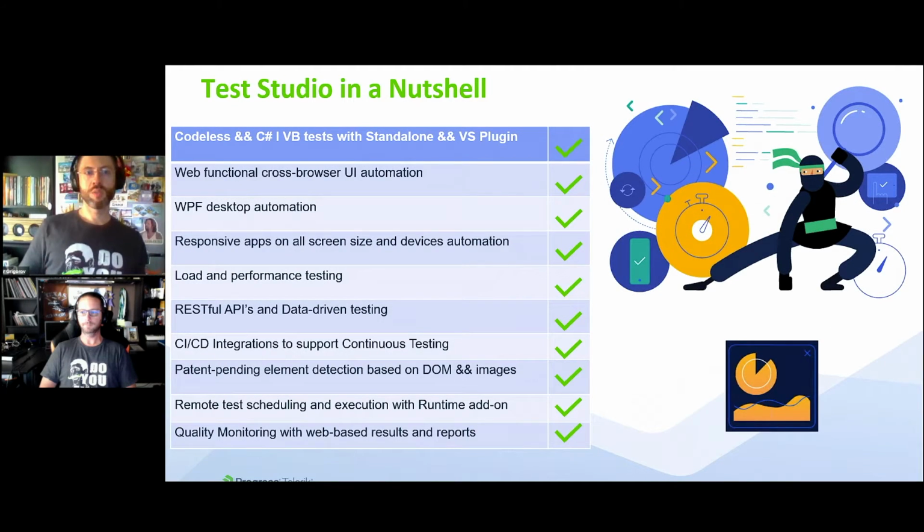Right, so what is Test Studio in a nutshell? Here I have tried with this little table to outline the main features of the tool. So it is codeless and or coded. If you are comfortable working with C# or VB.NET, you can work via the standalone version of Test Studio and or the Visual Studio plugin that we provide. Test Studio offers full web functional cross-browser UI automation. Just to make a little qualification, we don't work only with Telerik UI. Any single web app that is out there can be completely automated by Test Studio.